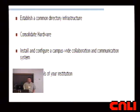Other things that they're trying to do is establish common directory infrastructure. If the whole university is using LDAP, even if they're not all using Novell servers, then boom, you have access to everybody that's in any school's address book. Consolidate the hardware.